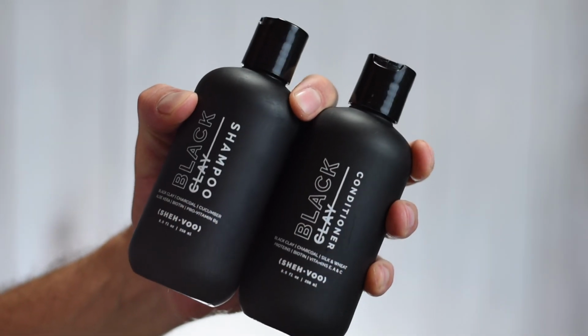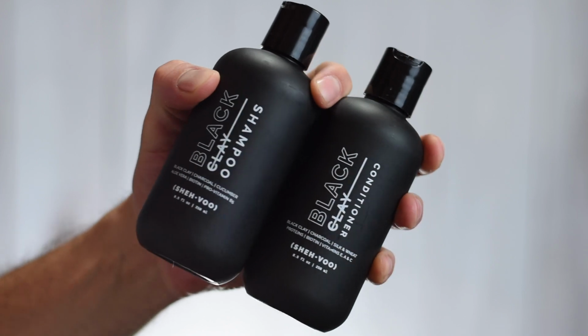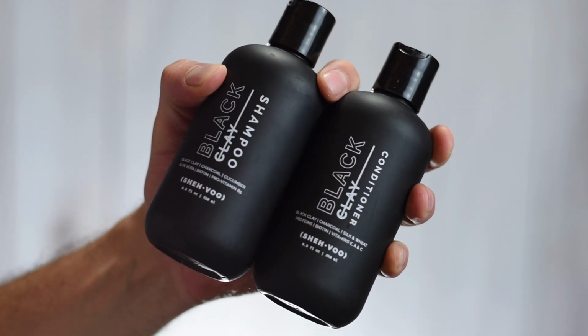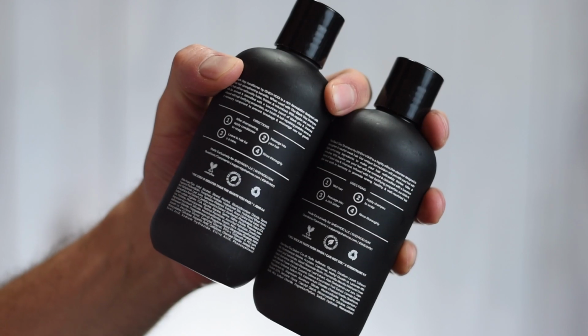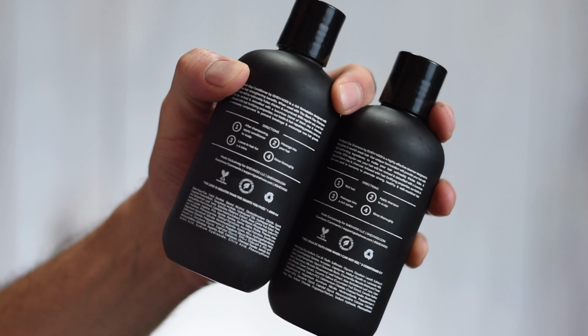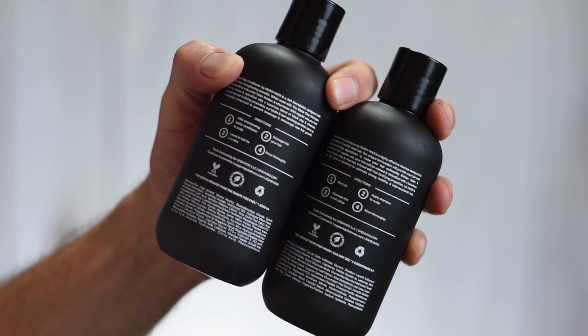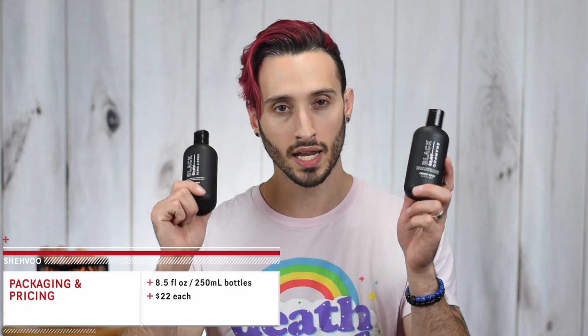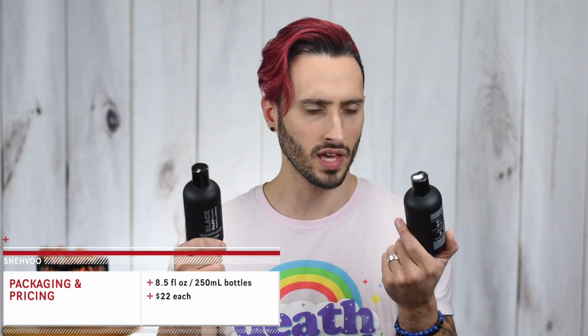Both of these come in 8.5 fluid ounce or 250 milliliter matte black plastic pop top bottles. Then we've got the white text that's actually printed straight onto the bottle. On the reverse side of each bottle, we have the directions for use, a little blurb about the product, and of course the ingredients as well. Each of these comes in at $22 US. You can also buy them as a kit for $44, which is currently on sale for somewhere around $37.50, if I remember correctly.